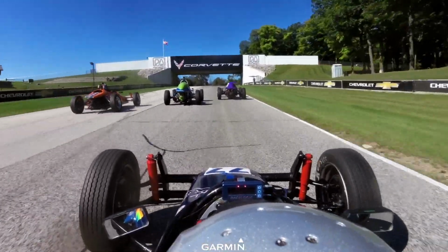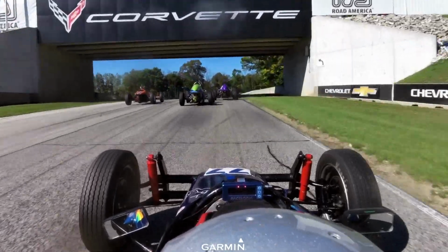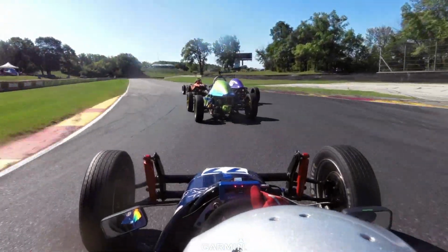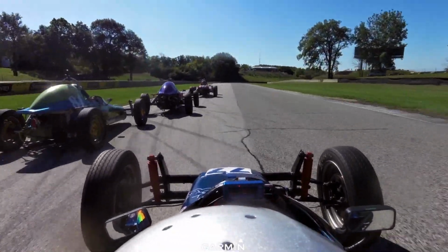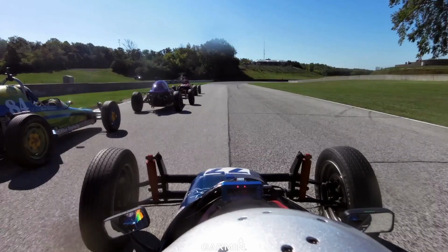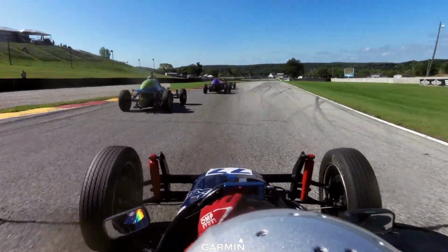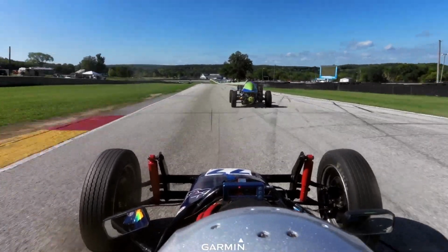Captain Quick takes advantage, going up into 6. He's looking to take 2. He ends up taking both positions. I think this was his plan all along. Calculated Captain Quick going down into turn 8.